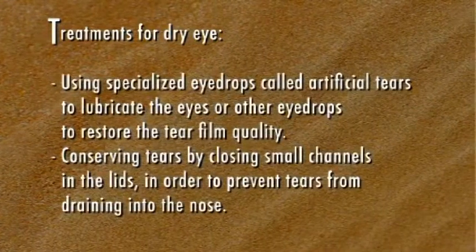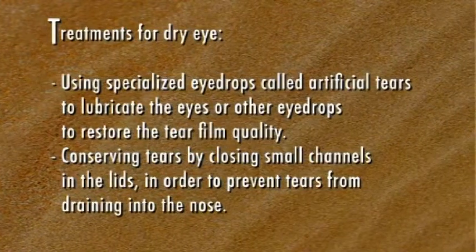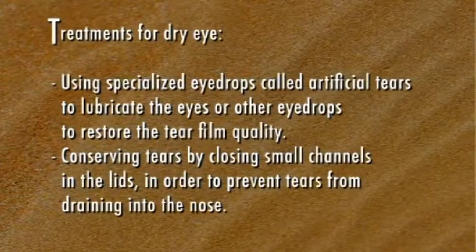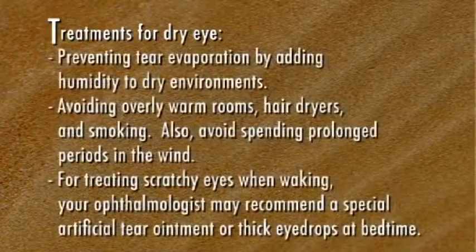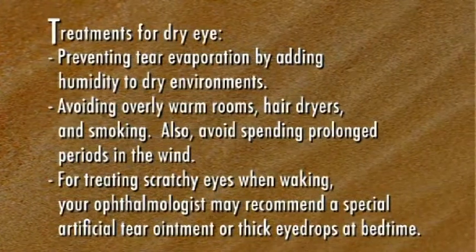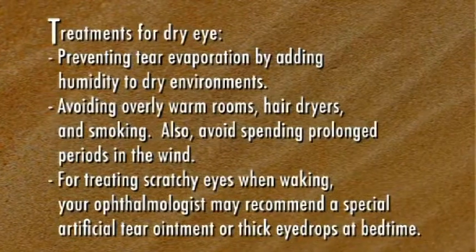Fortunately, there are treatments for dry eye. These include using specialized eye drops called artificial tears to lubricate the eyes, or other eye drops to restore the tear film quality. Conserving tears by closing small channels in the lids in order to prevent tears from draining into the nose. Preventing tear evaporation by adding humidity to dry environments. Avoiding overly warm rooms, hair dryers, and smoking. Also, avoid spending prolonged periods in the wind.